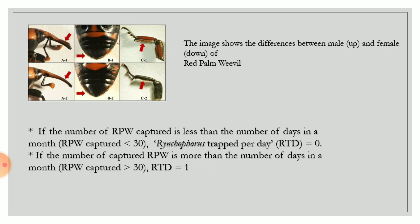The image shows the difference between male and female red palm weevil. As you can see, male red palm weevil has setae on the top of their rostrum, whereas for the female one, it doesn't exist. The data is also recorded.